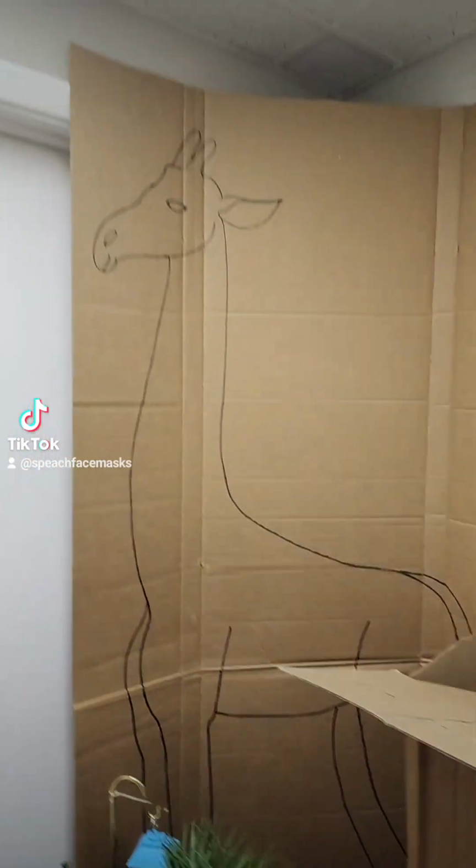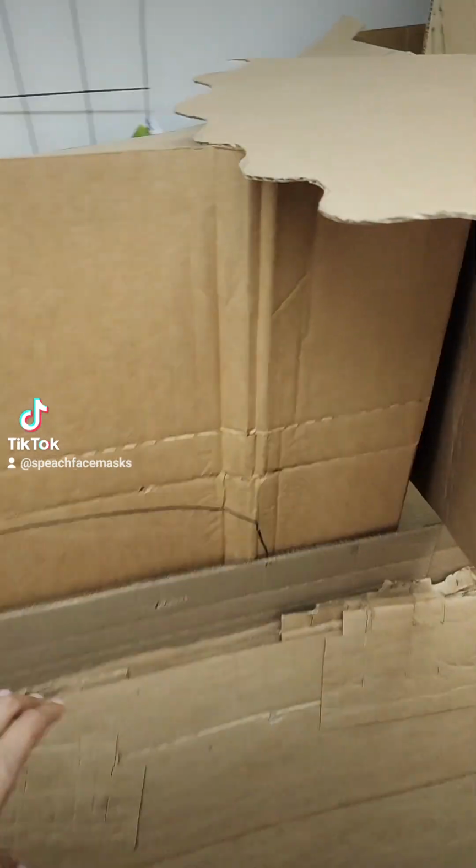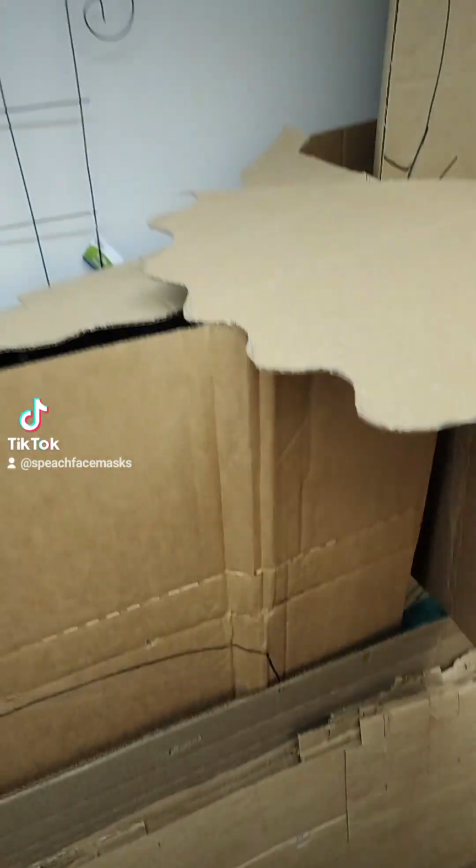So here we go, everybody. I'm going to be painting all of these beautiful things today. So let's go. My gorgeous 6-7 foot tall giraffe. My cow, which is behind, oh, I don't want to move that right now.